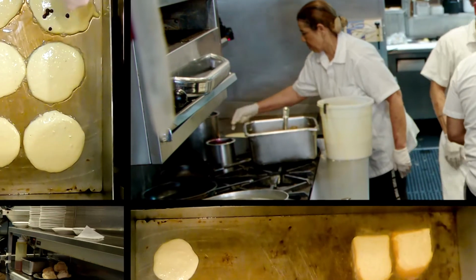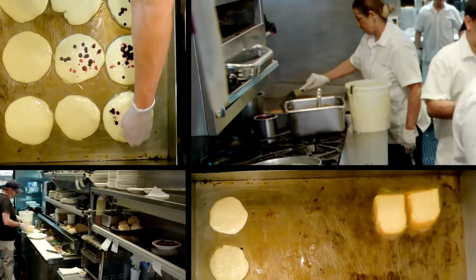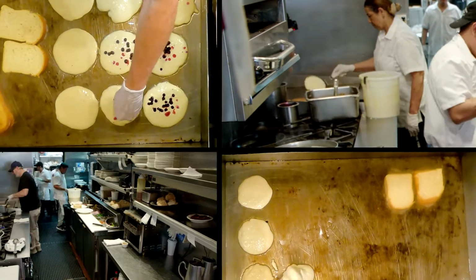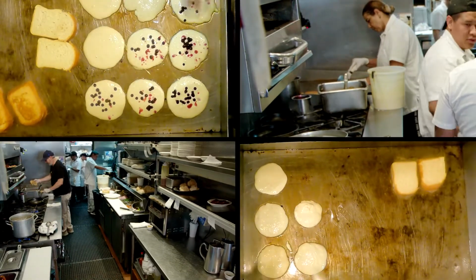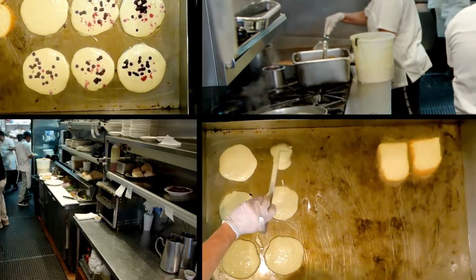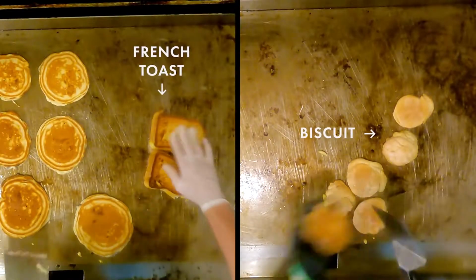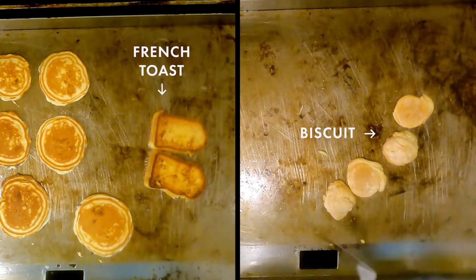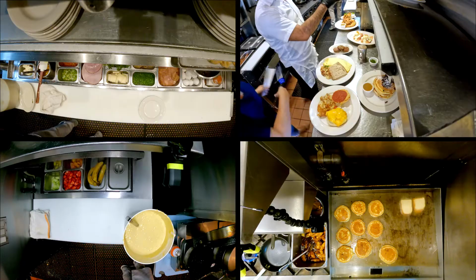We've taken a lot of time to buy the best possible equipment with a very thick steel grill plate, and that helps with the heat recovery. So even when it's loaded with pancakes, it maintains a constant temperature. That allows us to do very high volume, and they can all be consistent across the board. The griddle is also used for French toast, made from our house-made brioche, and biscuits for some of our biscuit sandwiches.